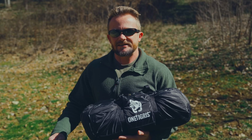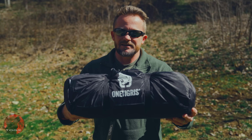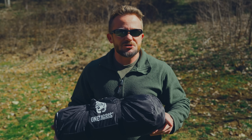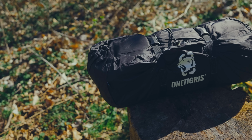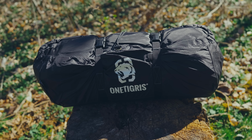For this episode, everyone, together we are taking a look at a very interesting tent. This is the OneTigris Cometa tent. It just hit the market along with 2 other tents. What makes this product and the other tents so interesting is that they're 4th season tents, and they are part of a brand new line of products which OneTigris refers to as the Black Tigris Series.